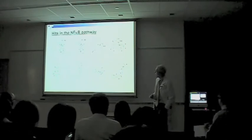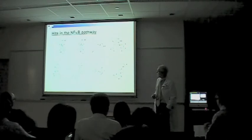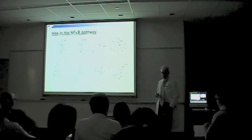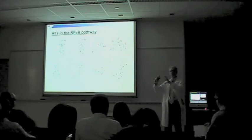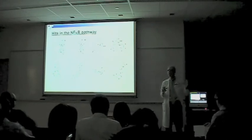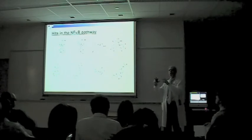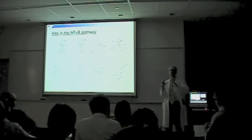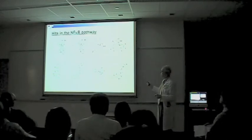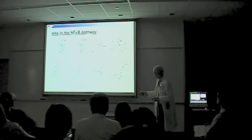And this was an assay for NF-kappa B. It was the translocation. It was a fluorescent tag, GE whole-cell screening, and we could look at NF-kappa B moving from the cytosol to the nucleus. And a number of hits appeared in the screen.